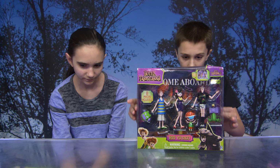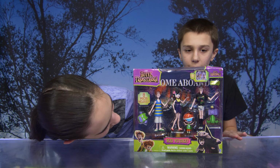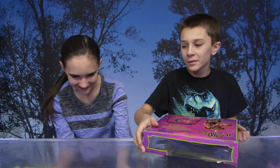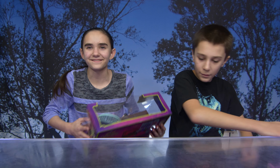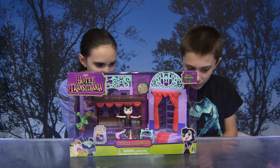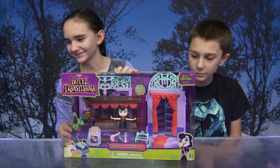So what do we have first, Michael? This one. That is the Beau Voyage set. Look at that, 8 pieces. Okay, I got this one. That is the Ghostly Goodnight play set. Oh, that looks like her bedroom. How cool is that? She has a coffin.